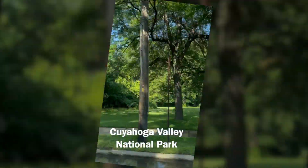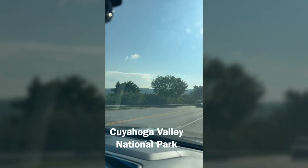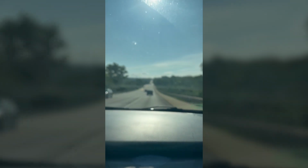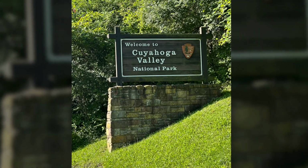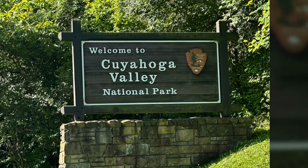And now we're headed off a side road that's going to take us to Cuyahoga National Park, which basically runs along the river and preserves the history of the Ohio Erie Canal that continued off of Lake Erie down south. So it connected it to the Ohio River.